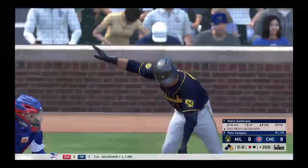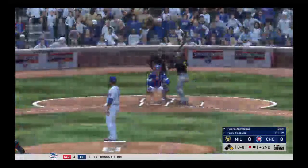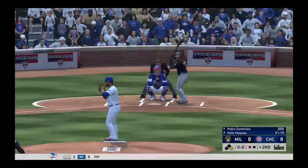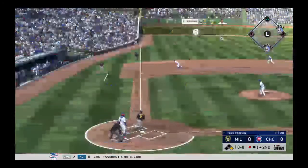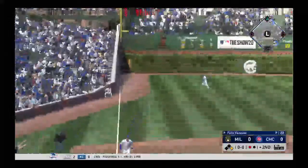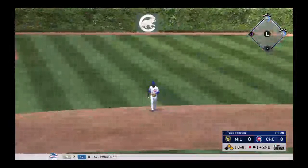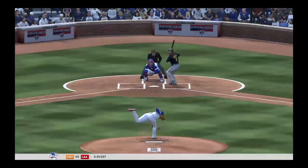Next for Milwaukee, Pedro Zambrano. He's driven in 3 runs on 3 hits so far in the series. He's ready. Here's the first offering. A swing and a ground ball to third. And he tries for the backhand reach at third, but it gets by the glove down the line. A lot of traffic on the bases, first and second with 1 out.